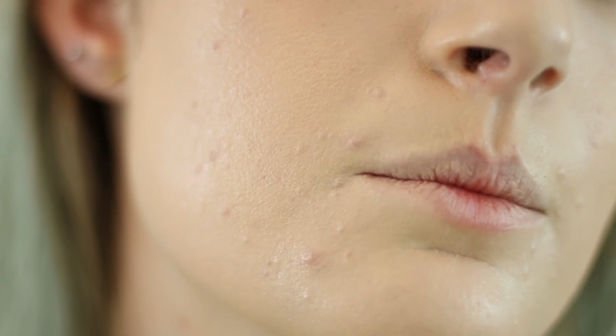Can you see that dew? I'm coming up close now so you can see texture and finish and coverage wise, this is the part that has the most layers.